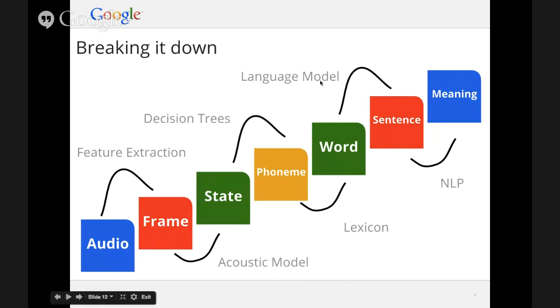And then we use a language model to determine what words might complete this sentence. So as someone is speaking, we can predict what they might say next based on a history of understanding language as a whole. So we have a language model that says, if you've said something like how are, the next word might likely be you, because of what we understand about language as a whole.